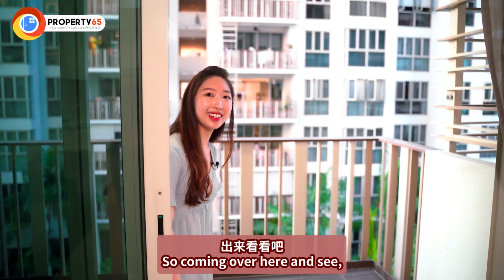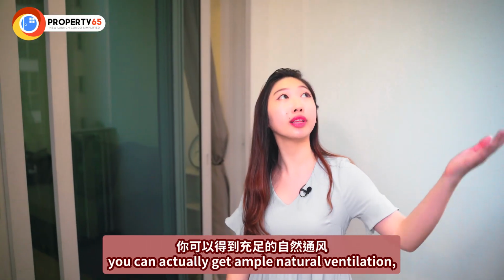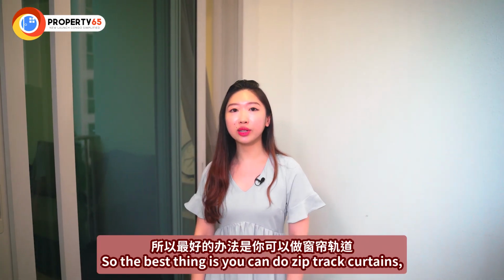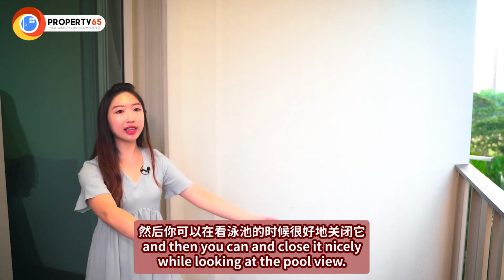So come in over here and see. So because you have a full height balcony door over here, you can actually get ample natural ventilation, natural sunlight all the way into your own home. So the best thing is you can do zip track curtains, which it will be over here in the video, and then you can enclose it nicely while looking at the pool view.